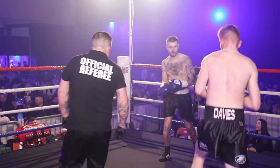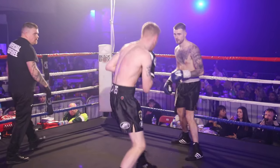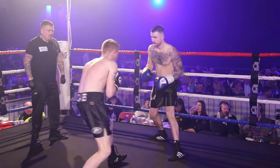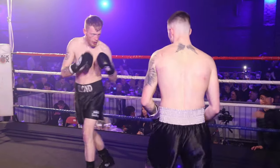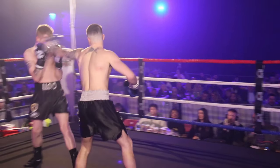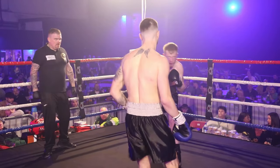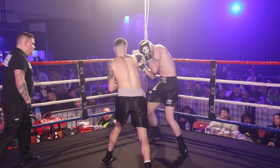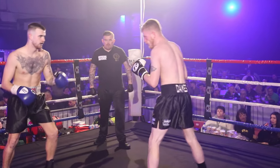He's very sharp, Griff Davies. Seems to have the reflexes to be able to get away with his loose style so far. Yeah, his hands are very low, but he seems to be finding a good bit of success there. Again, it's his head movement, it's his slips. He slipped to his left, came back with a counter punch there, really good. And even when he's breaking the distance, he's pieced it together nicely.